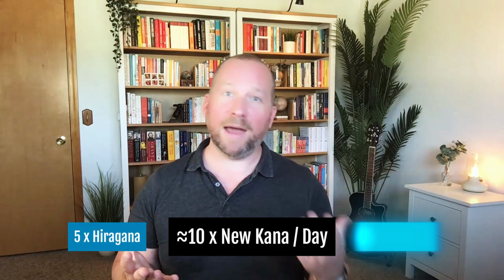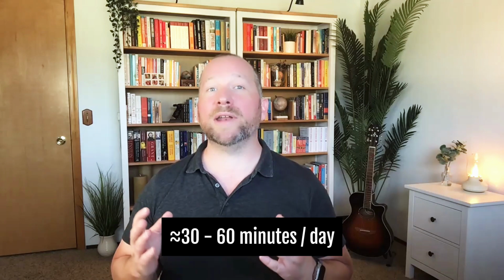It provides just enough intensity to see rapid, tangible progress, while still being a reasonable pace that you can stick to without burning out. Following this schedule, you will learn roughly 10 new kana a day, 5 hiragana and 5 katakana. I suggest spending roughly 30 to 60 minutes per day, broken up as follows.